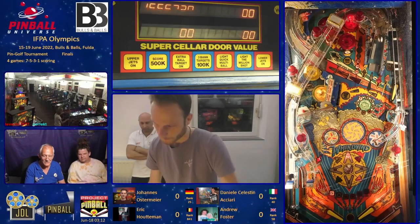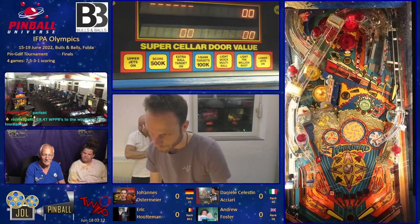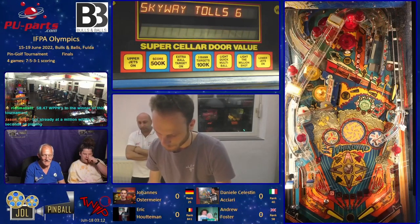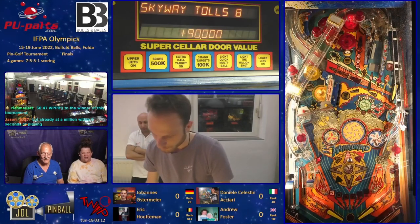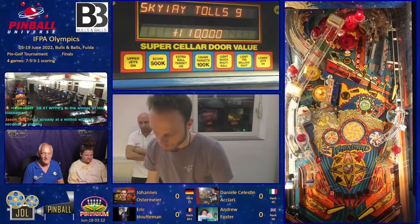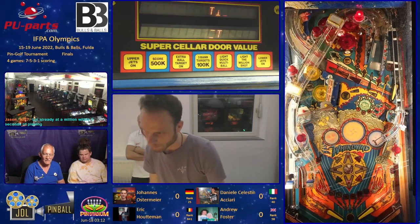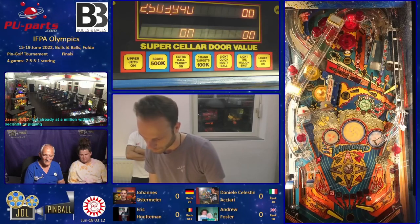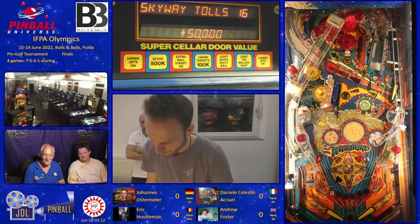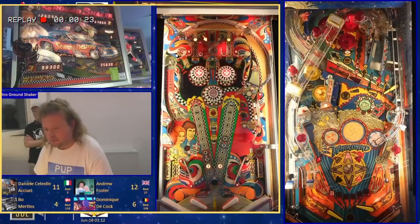He takes another skill shot, which is generally considered to be dangerous. I've actually seen him play multiple ramps as well, because that can score lots of points. Here he goes. Skyway Toll after Skyway Toll. Oh yeah, it's a miss. So this is exactly the way he played this machine in the last final when he was here. Great catch. Just easily takes that. Oh, wow! Wow! That was awesome. We've got to have a replay of that.